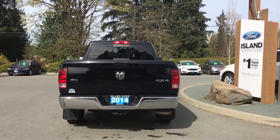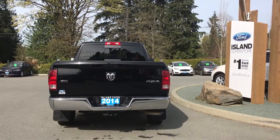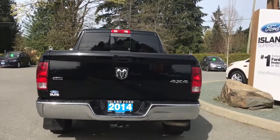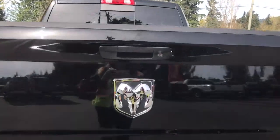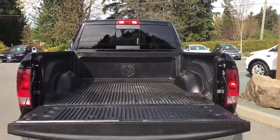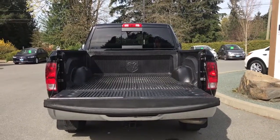The tailgate is lockable and removable. You also have a 4 and 7 pin connector and a trailer tow hitch. When you're ready to open up that tailgate, simply put your hand in the handle and pull down. You'll notice the inside's nicely lined, and there's also tie downs in all four corners.